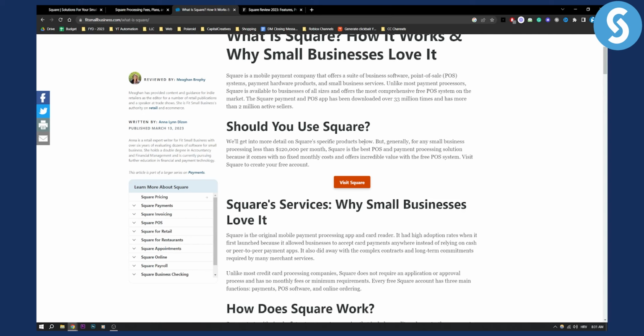Now, this is a great tool because Square specific products are really great for small businesses. And for any small business that is processing less than $120,000 a month, Square is a great alternative to payment methods like PayPal, Stripe, or any other payment methods as well.